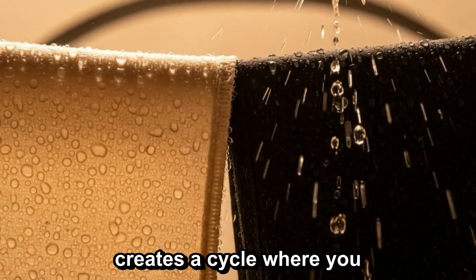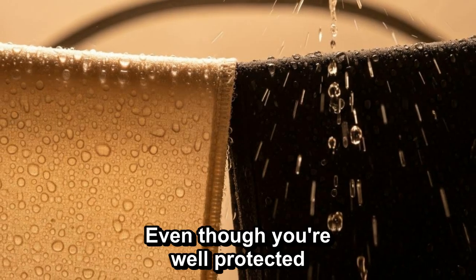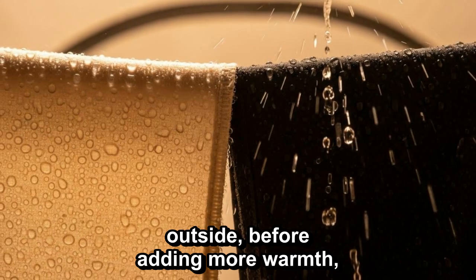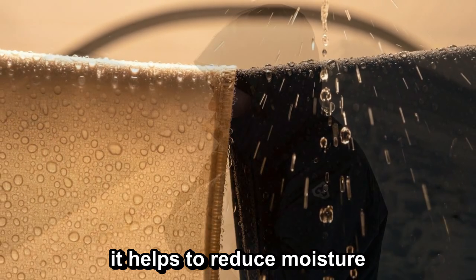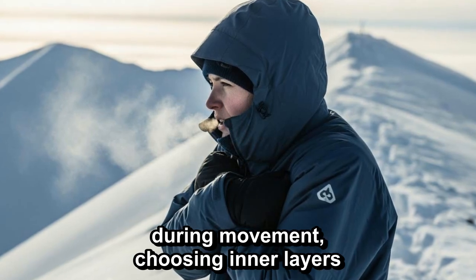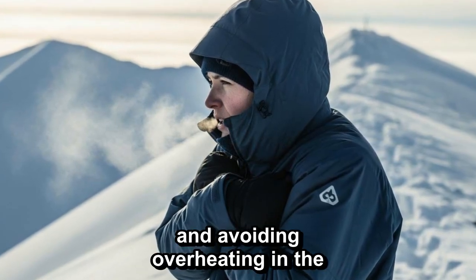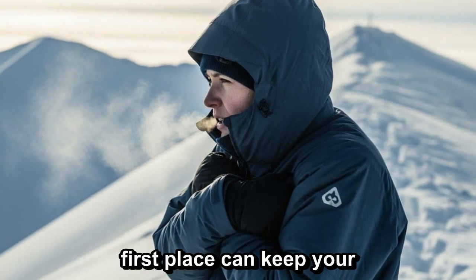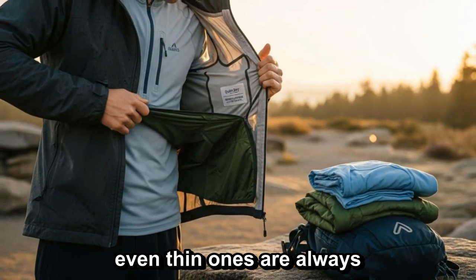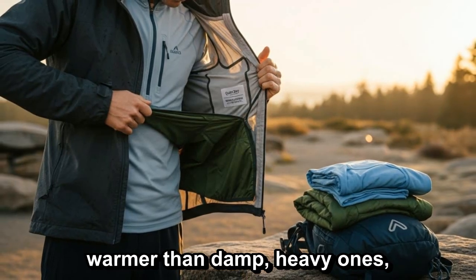This creates a cycle where you feel cold from the inside, even though you're well protected from wind and cold air outside. Before adding more warmth, it helps to reduce moisture buildup. Slightly opening layers during movement, choosing inner layers that dry faster, and avoiding overheating in the first place can keep your clothes dry. And dry layers, even thin ones, are always warmer than damp, heavy ones.